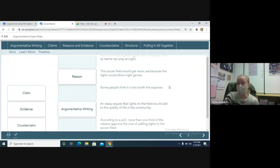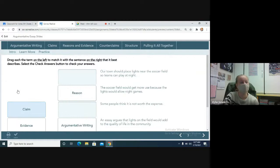Okay. What about the claim? What are they claiming will help here? The first one, number one. Our town should place lights near the soccer field so teams can play at night. So they're claiming that they should put lights in, and their reason is that it would allow people to play soccer at night.